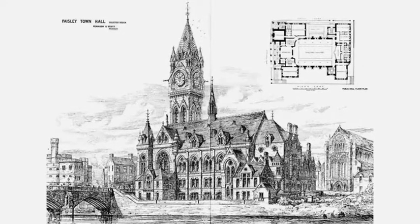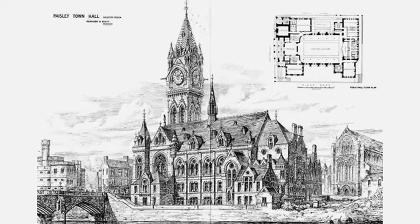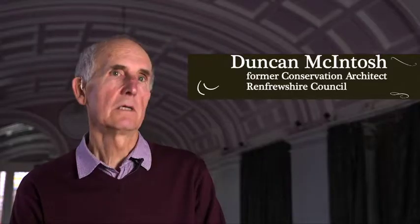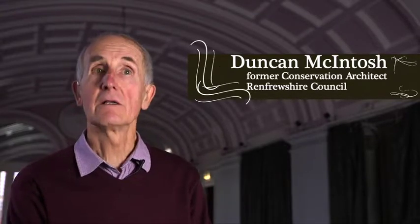There had been an architectural competition to design a town hall. The one that had won was by a local firm called Renison and Scott, and they had designed a town hall in the French Renaissance fashion. Already Renfrew, which was Paisley's rival, had a French Gothic town hall when Paisley had none.